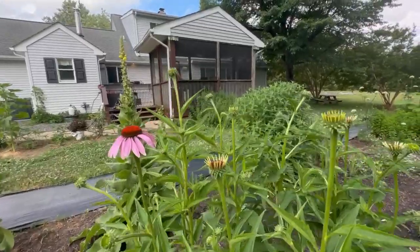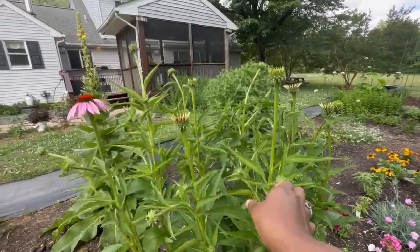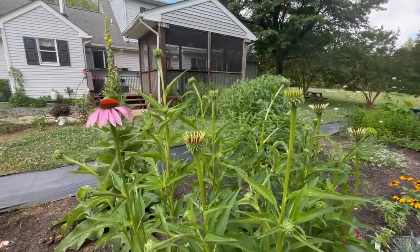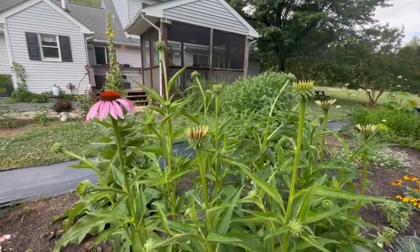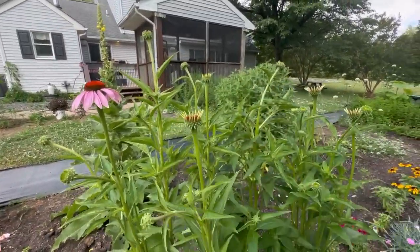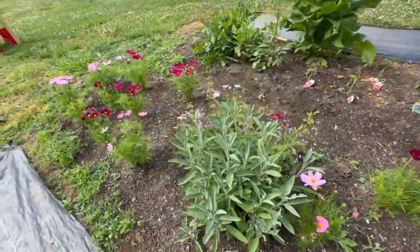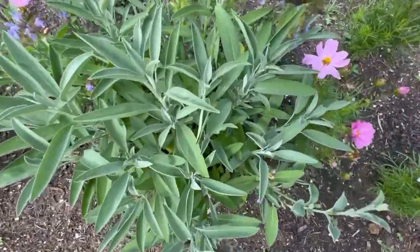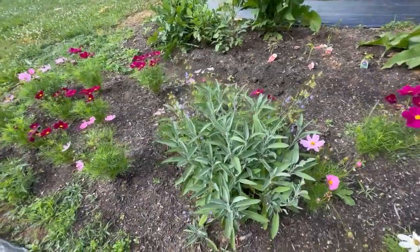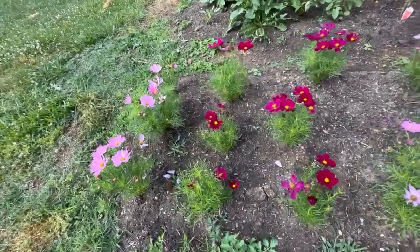I planted this echinacea from seed last year, and this is what they look like now on the second year. So for anyone growing echinacea, you're not going to see it flower on the first year. You're going to see it probably flower on the second year, and this is what it would look like. Looks great. Lily's going great. Cosmos looking great. Sage is still looking great, and I am going to fry this to see if it tastes any better. Maybe I'll do that today because we have a lot of sage now, and more cosmos, so still looking good.